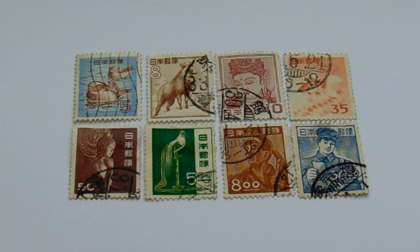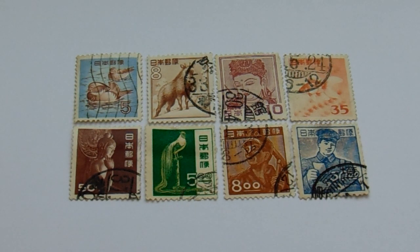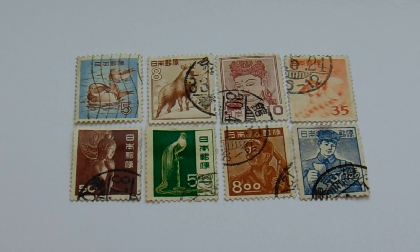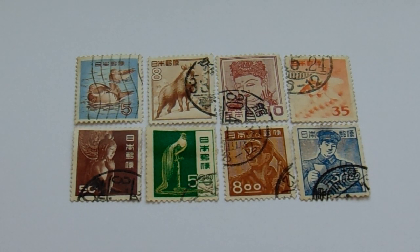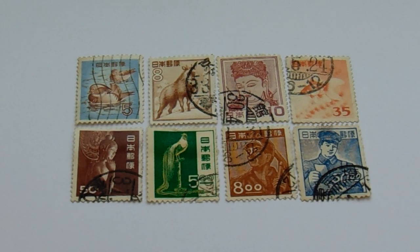Today in our groups of old stamps, we're bringing you Japan stamps. Alright, so this is our first group. First we have the 5. The beautiful birds, the ducks right in the water. And that one has a little good value to it.